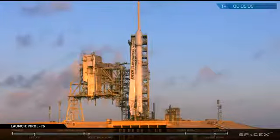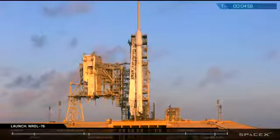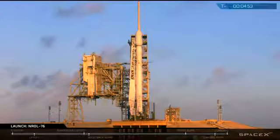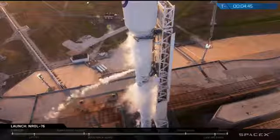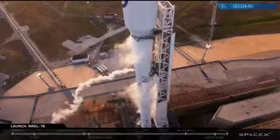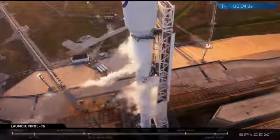Right now, just coming up on the 5-minute mark here, we are concluding loading on the RP1 onto our first stage. That is, RP1 is refined kerosene. That is one of our propellants for the mission. And we are topping off liquid oxygen as well on that first stage. And we're going to keep topping that off for about 2 more minutes. We're loading over 1.1 million pounds of propellant on the first and second stage combined.